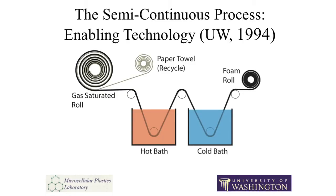They're yea big in diameter, and everything is automated, and the process works just fine. So this is a schematic of how you convert a roll of polymer film into a roll of foamed polymer sheet. So now you can imagine, and this has been scaled up.